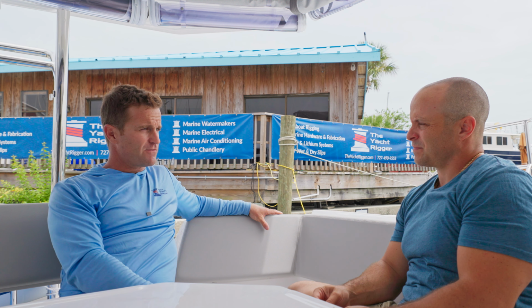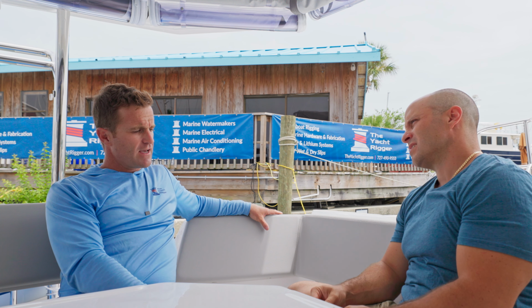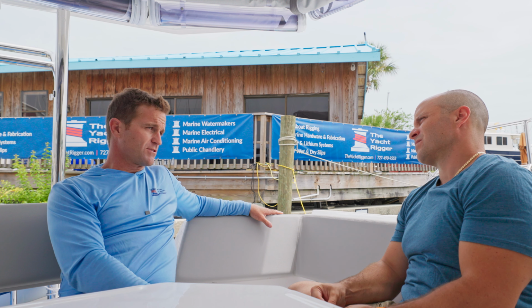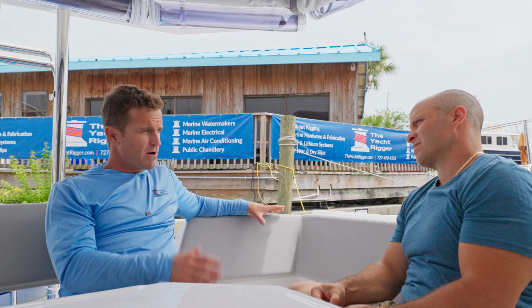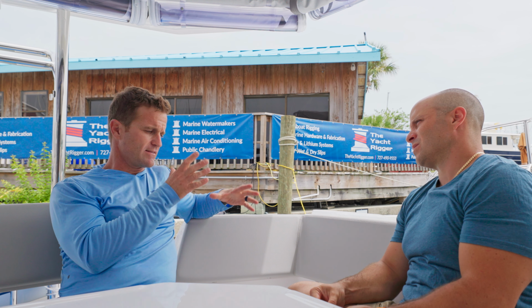We're also doing a water maker, a 40 gallon an hour water maker system. Who's that by? That is a Seawater Pro that we're doing on this boat. Yep. And then we're also doing a lot of cabinetry. So we're going to be modifying some of the cabinetry systems down below and changing the way that some of the layout is.